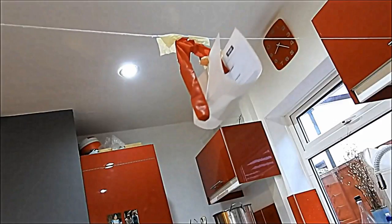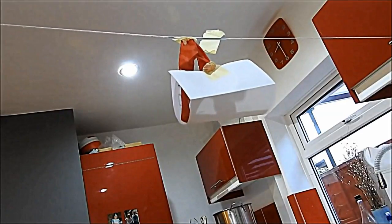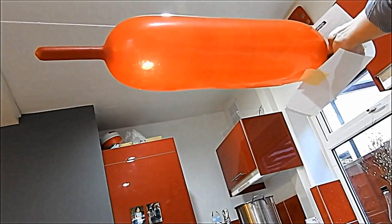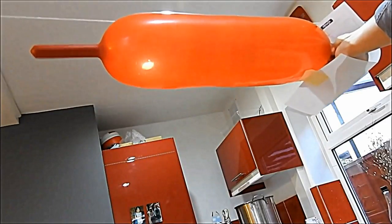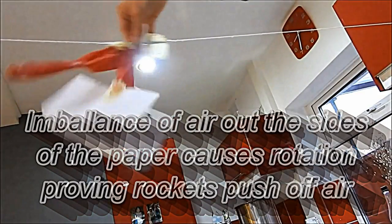Now you may have noticed that in a couple of the tests, the balloon actually rotated around the string, sort of radially. What was actually happening is the air escaping from the balloon was disrupted by the paper, and it was disrupted such that it was pushing air unequally from either side of the paper, because I haven't put the masking tape and the paper on exactly square, exactly perpendicular and centrally to the balloon nozzle. It created an imbalance and it was pushing the air out of one side and caused it to rotate around the string, not in the direction that Newton's third law states that it should, which is the opposite direction to which the air is escaping.